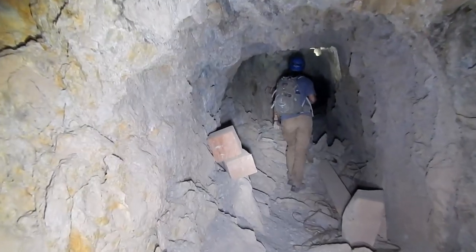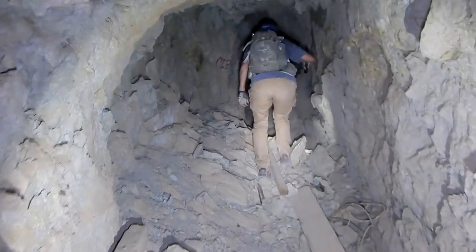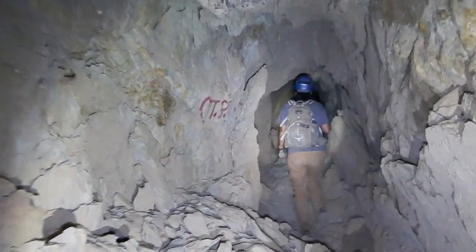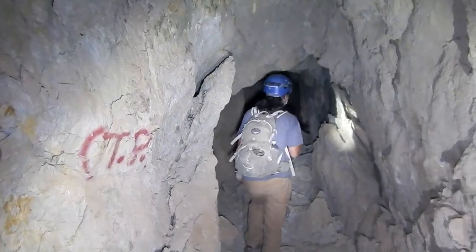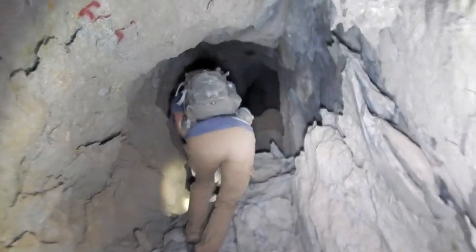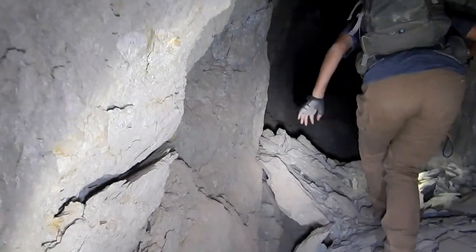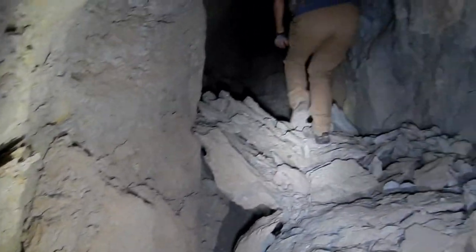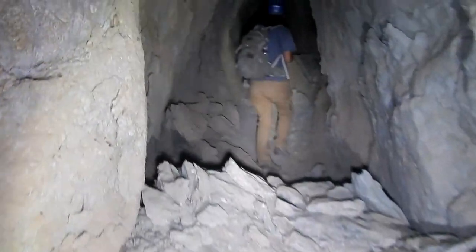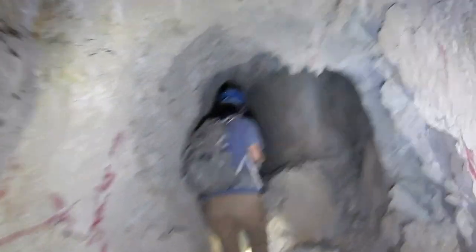Alright, let's go this way a little bit. I don't think it's going to be a real long drift. Just going to go a little ways and... Ouch. A lot of shale type material in it. Yeah. You want me to go first? Do you know what you're walking on? Try not to make any more collapse, obviously. I see timber up there.